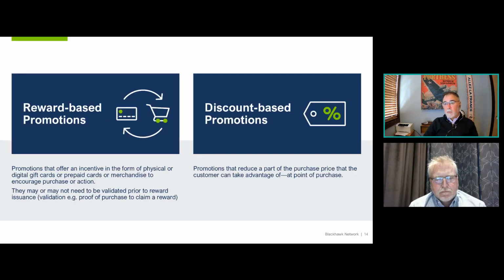So when we talk about reward-based promotions versus discount-based promotions, pretty straightforward, but we all know about discounts. You go in and that code, or that set of tires that you're looking at, or whatever product is X% off. So you are realizing that benefit immediately at the POS when you purchase that product. When we look at reward-based promotions, we're really talking about a post-purchase reward. So you purchase an item, you receive a reward on top of the item that you purchased.